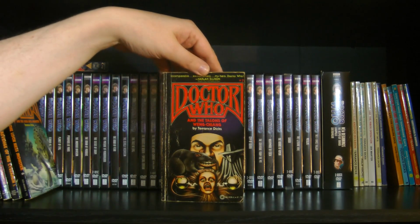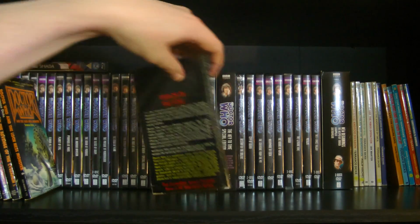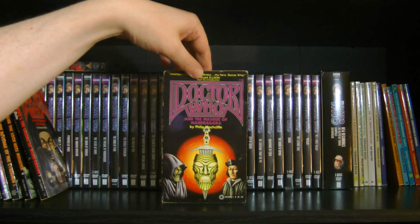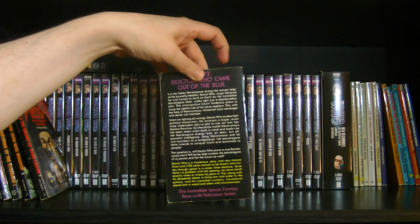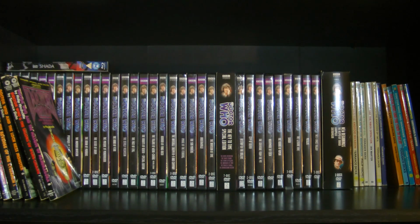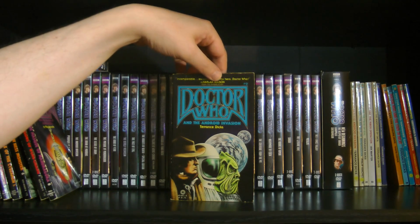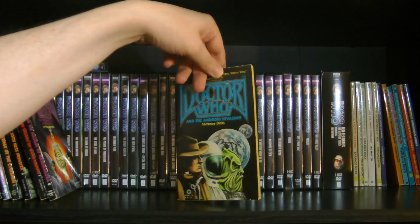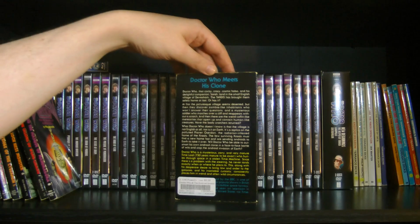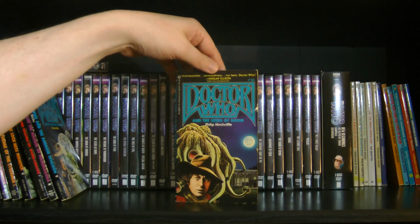And then we have the Talons of Weng Chiang. Great stuff. And the Mask of Mandragora. So I got both the Target and Pinnacle editions of that. And the Android Invasion, very different cover from the British one there. Stigron even looks a little more Vogon-like there. Doctor Who meets his clone. And finally we have the Seeds of Doom.